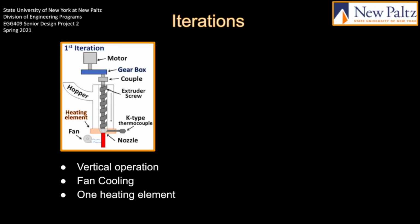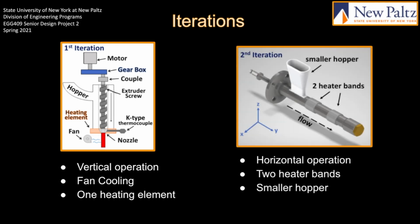The most distinctive feature in the first iteration is how it operated vertically. At first, the team believed having gravity act in the direction of flow would be beneficial. However, research showed that most extrusion systems operate horizontally. Doing this allows for easier post-processing of the filament. As discussed, the second iteration changed to operating horizontally. After finite element analysis, it was decided to add an additional heater band to the steel barrel. This iteration included a smaller hopper than the one used in the final design.